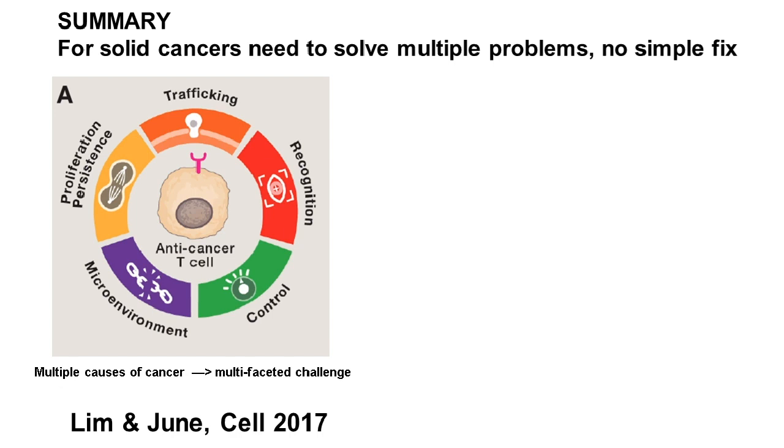So this slide shows five aspects that I think are really important to address in terms of improving anti-cancer T-cell therapies. The overall point here is that for solid cancers, there are multiple problems that need to be solved, so there's no simple fix. On this diagram, for example, we really need to improve, in red, the recognition, the ability of the T cells to recognize the tumor and discriminate against normal tissues.